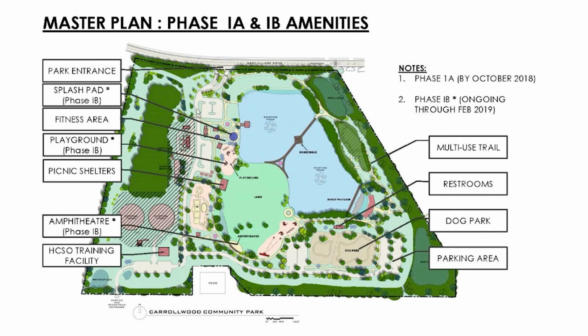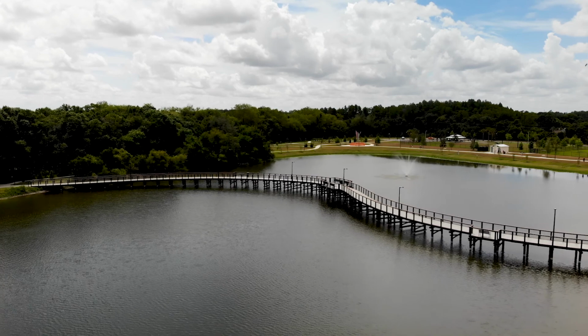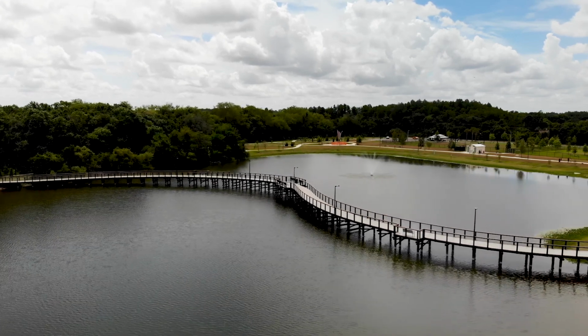It does have an open and closed time frame, so there is a gate here. After hours you're not going to be able to get in, but throughout the day there's a lot of people here, a lot of kids, especially during the summer. They do have paths that you can walk or, let's say, run, if you're looking for a trail to run.